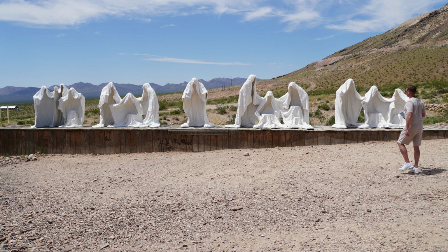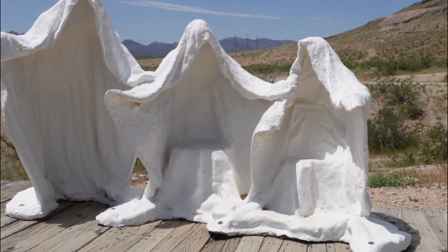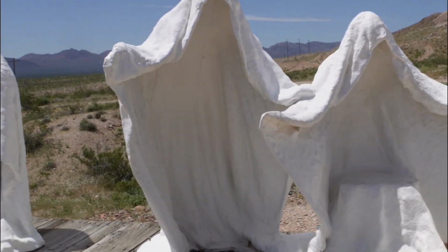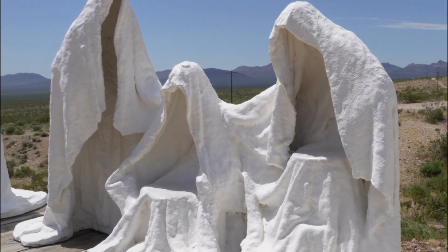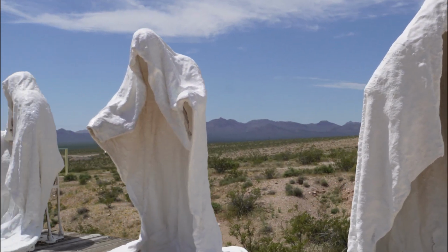His creation was done by posing models in wet clothing soaked in plaster of Paris, and then he would slip them away. Later, he took fiberglass and put it over the molding, the plaster of Paris, to make it impervious to weather.